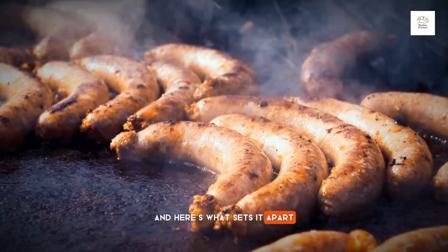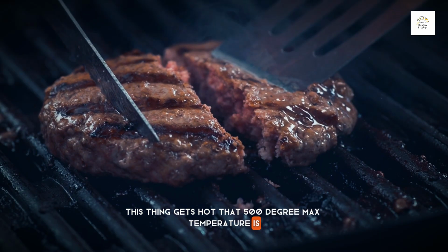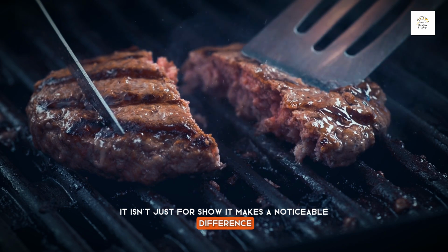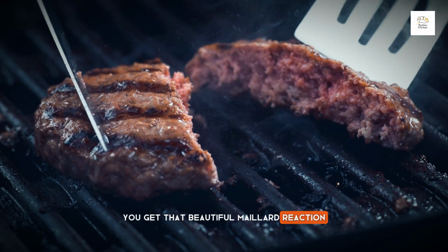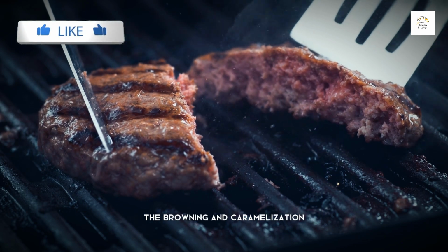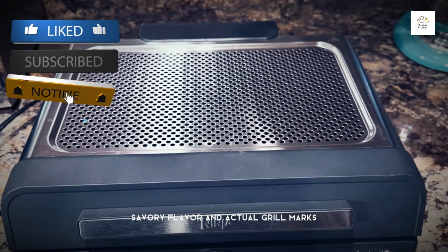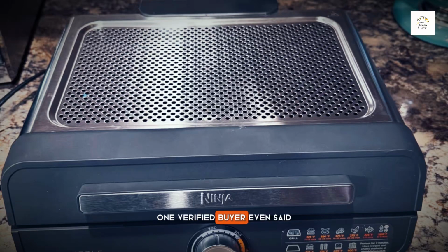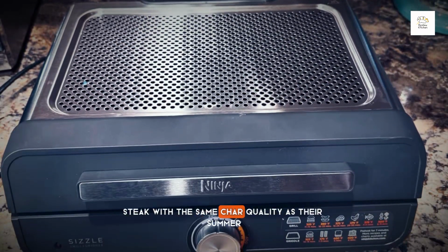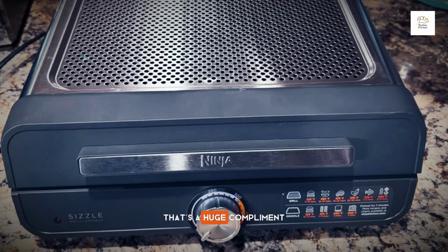And here's what sets it apart. This thing gets hot. That 500-degree max temperature isn't just for show. It makes a noticeable difference when you're searing steaks or burgers. You get that beautiful Maillard reaction, the browning and caramelization that gives grilled meat its deep, savory flavor, and actual grill marks that wouldn't look out of place on a backyard barbecue. One verified buyer even said it produced steak with the same char quality as their summer outdoor grill. And for an indoor unit, that's a huge compliment.